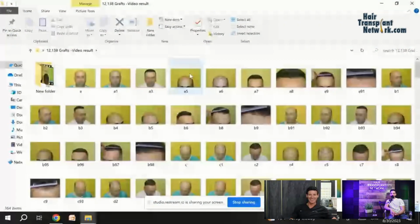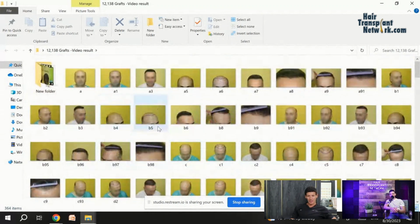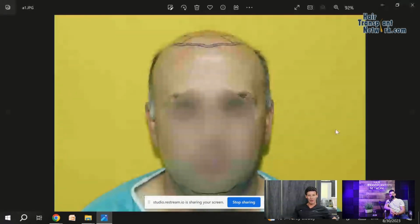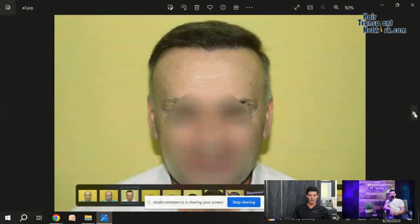And see, this is the patient with 12,000 grafts. It's one of the last patients that I uploaded to my website. This is an interesting case because of the very bad characteristics of the donor area, and at the same time, I used only scalp hair. See, this is the result.